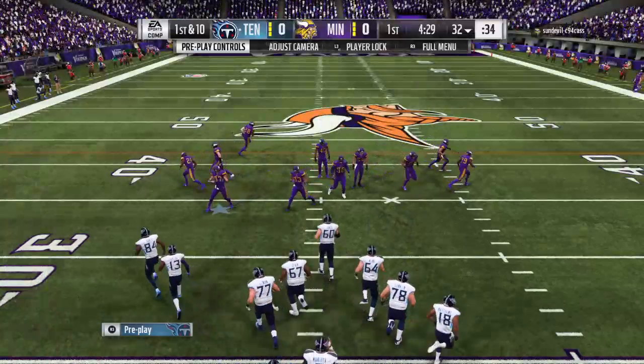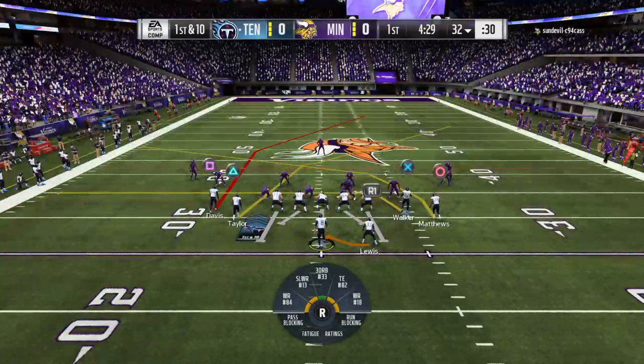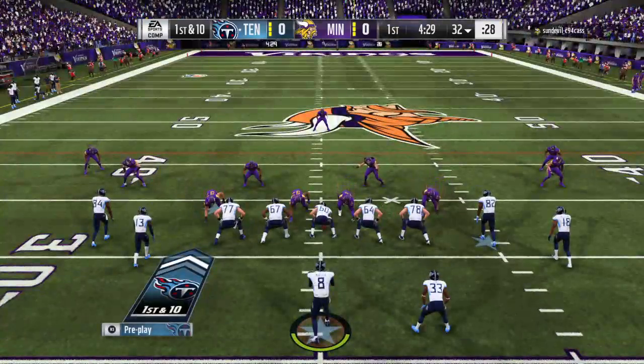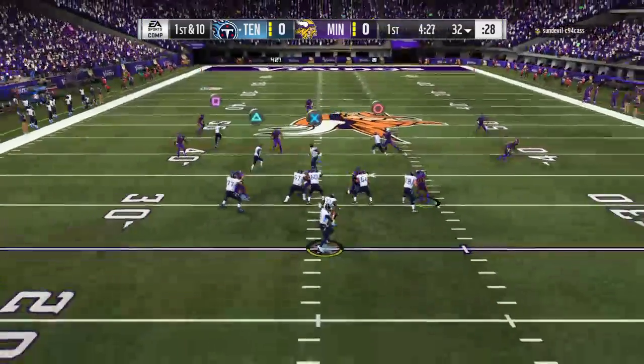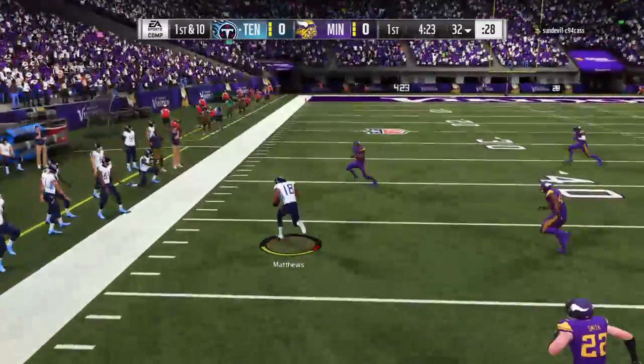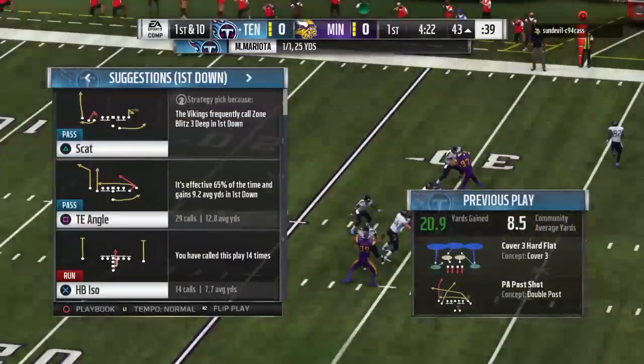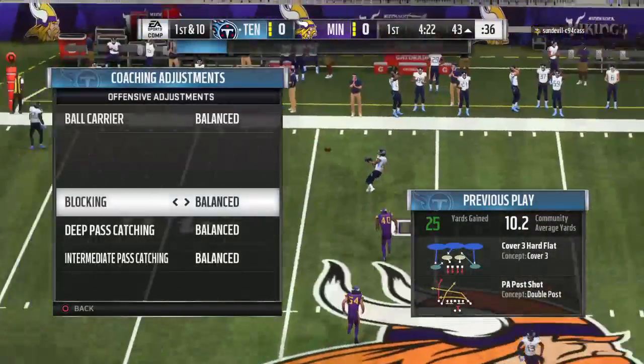Mariota and the Titans break the huddle, 1st and 10 at about the 32. Now a play fake here on 1st down. Rashard Matthews here on the catch. A really nice gain of 25 yards.